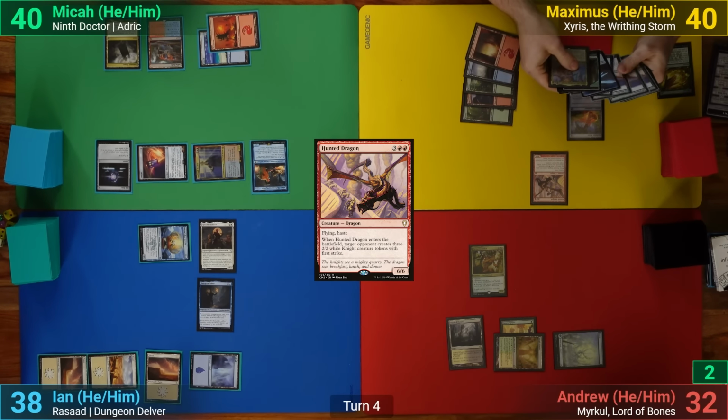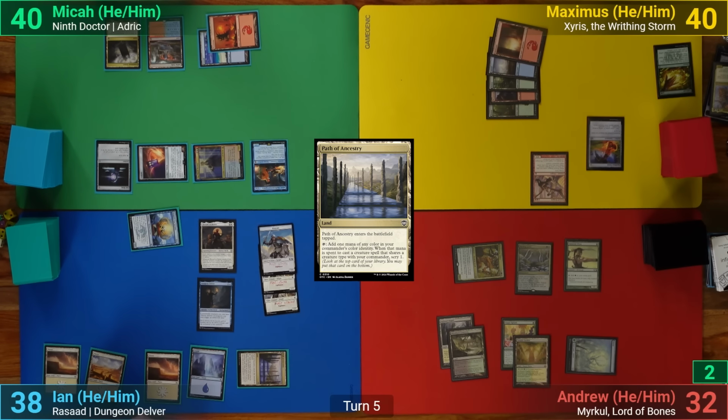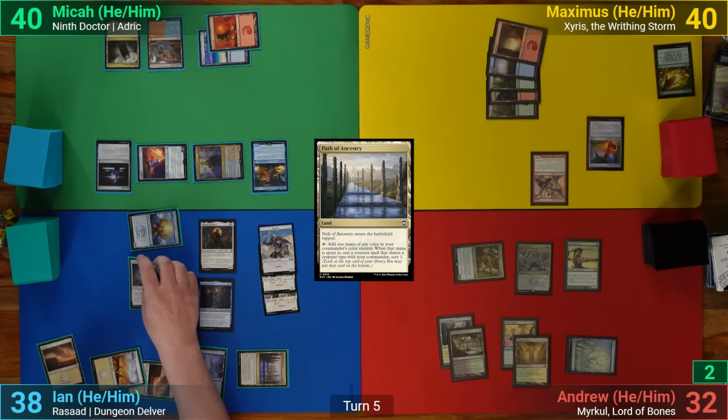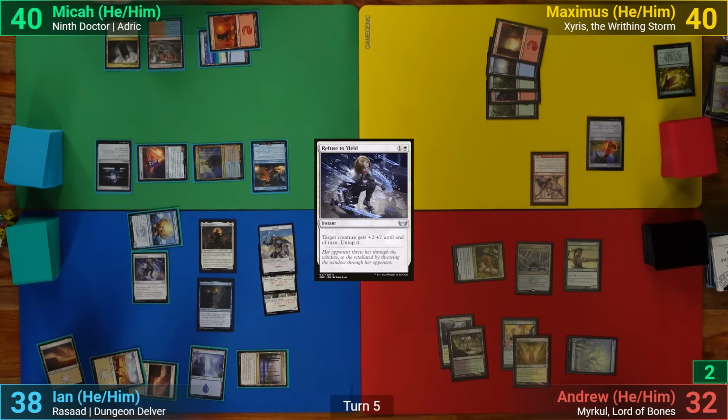Ian plays a tapped Path of Ancestry, and then goes to combat. He swings the Dragon's Eye Savants at Mika, who declares no blocks. Ian then casts Refuse to Yield, which pumps the Savants up to 13 points worth of damage, which Mika then takes. With nothing else, Ian passes.